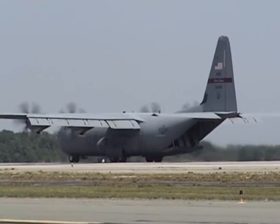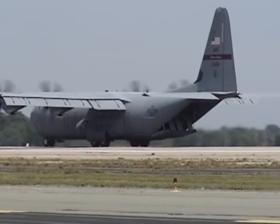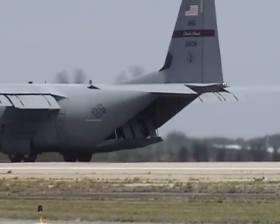Master Sergeant Cook is going to give directions to Major Driscoll. The loadmaster gives the steering directions as he backs the aircraft.